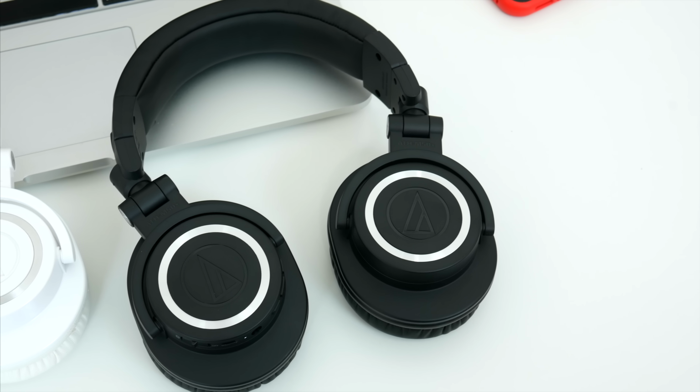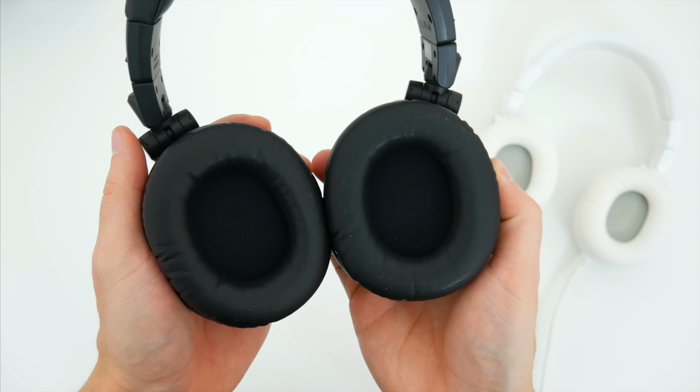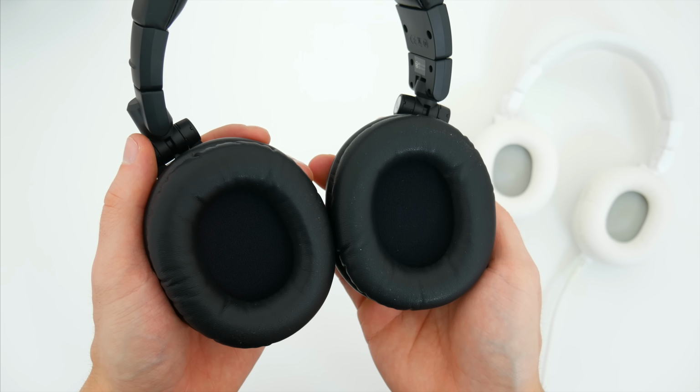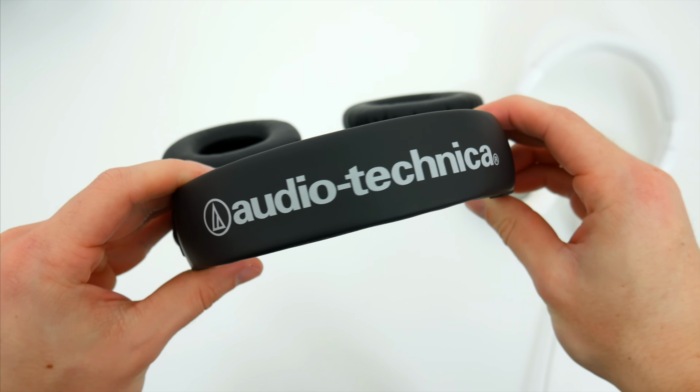On the other hand, if you had any complaints with the original M50x's, don't look for these to be any different. You've got the same amount of cushion on the ear pads, which for me is totally fine. I find them pretty comfortable and have definitely gotten used to them over the years now. And it's the same story along the headband up top too.